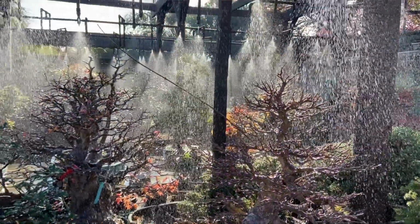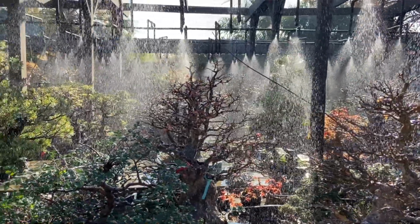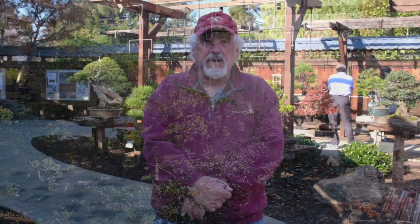In the summertime, they have to be watered. These are outdoor trees. They mostly come from the temperate zone areas of the world, and they need outside seasons, they need winter, spring, summer, fall. They need to go through that. You'll notice that these trees, the deciduous ones, have lost their leaves.